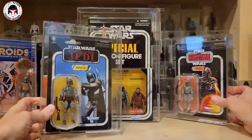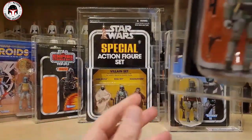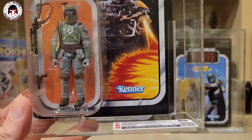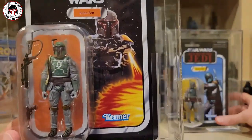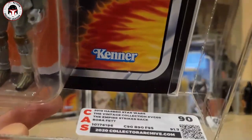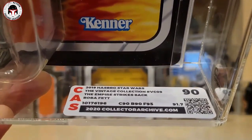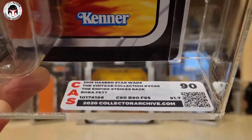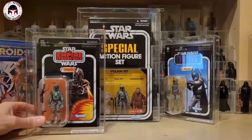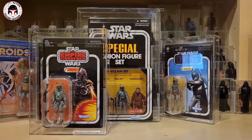And then this one is the reissue of the Empire Strikes Back Boba Fett. I had to look everywhere for this one. I couldn't find it anywhere. But this is the reason I saved this one for last, is because I've got another one that's very similar to this. But this is the reissue, Vintage Collection Empire Strikes Back 90, 90, 95. So an overall 90. Now look at this amazing item that was sent to me courtesy of James M.